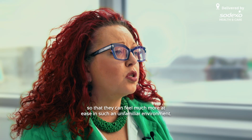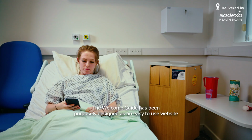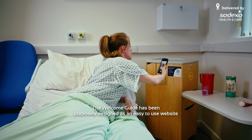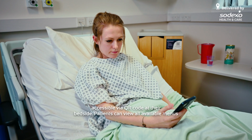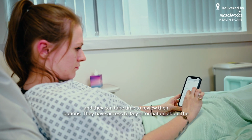The digital welcome guide is empowering patients with information at their fingertips so that they can feel much more at ease in such an unfamiliar environment. The welcome guide has been purposely designed as an easy-to-use website accessible via QR code at their bedside. Patients can view all available menus and they can take time to review their options.